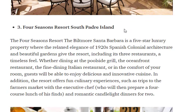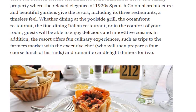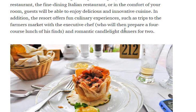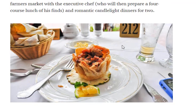Next is the Four Seasons Resort at South Padre Island. The Four Seasons Resort is a five-star luxury property where you can dine at the poolside grill or at the oceanfront restaurant. The fine dining Italian restaurant is also available in the comfort of your room, and you can surely get a romantic candlelight dinner for two.